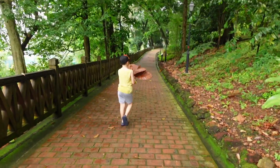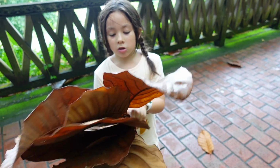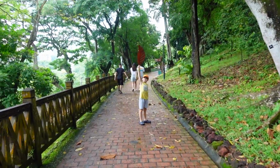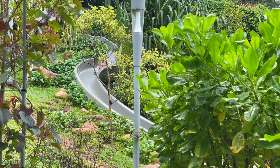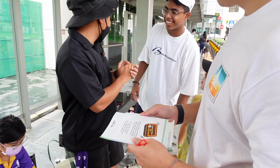We've completed 8 of the clues to go and find Pepper the dinosaur, so now we've got to head back to the start, and I think we're given another clue that we have to use all of the clues we found collectively to unlock the treasure chest, so it's quite exciting. Lots of leaves. See? Huge, Aspen. What's the final puzzle? Okay.